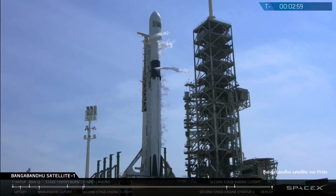And stage 1 launch load is closed out. Otherwise, the drone ship is on standby in the Atlantic Ocean. The payload is healthy and go for launch. The range is also go for launch. And at this point, we're inside of T-minus 3 minutes and getting pretty close to T0. Strong back lower is ended. Strong back's at 88.2 degrees. So let's listen in to the last couple minutes of terminal count.